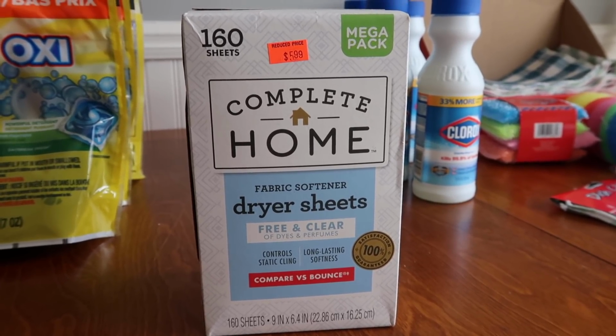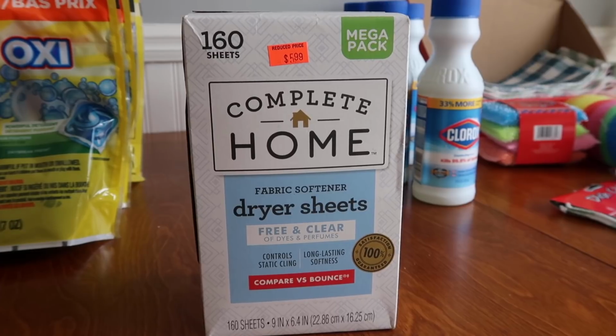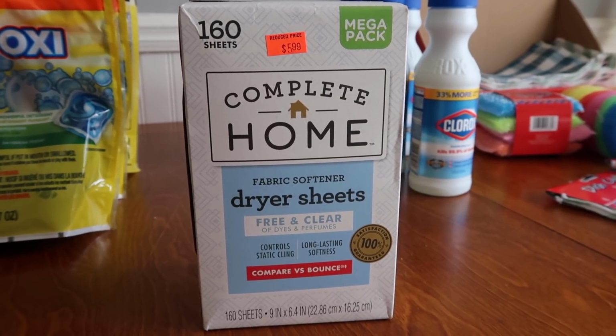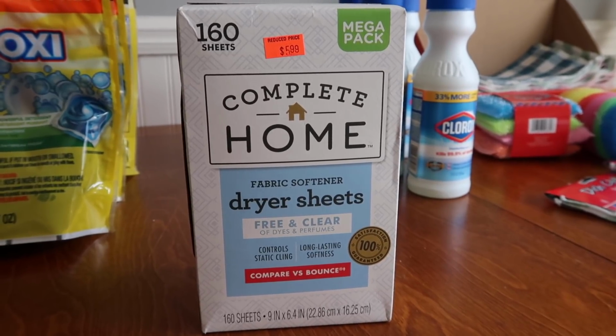So lo and behold, clearance item. And I found this in the regular clearance section. It wasn't in the laundry care aisle. So what a great deal. And one of you guys actually mentioned this to me. So thank you so much. What a great deal.